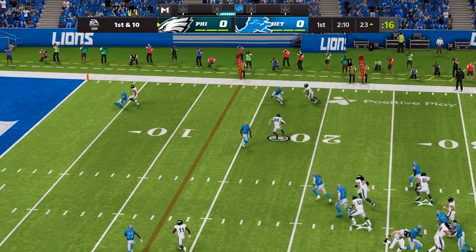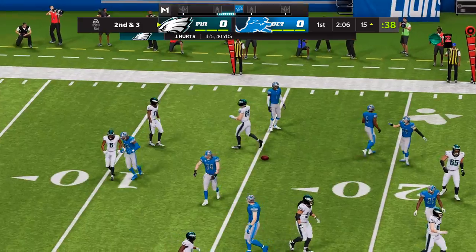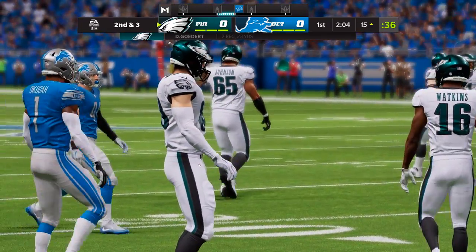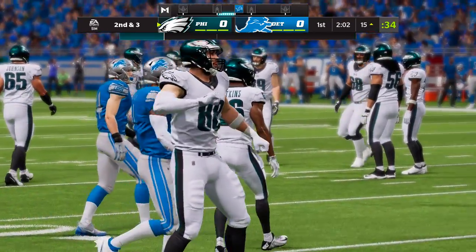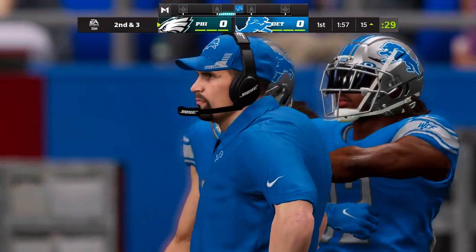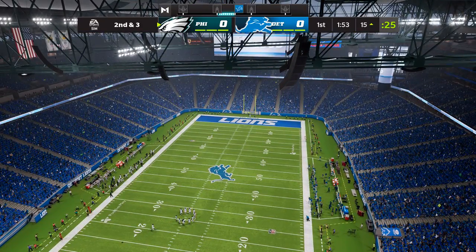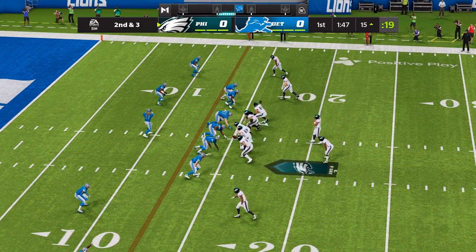On 1st and 10, it's Hurts. He delivers another to Goddard, complete. 7 yards, the pickup there. They really love to get him into one-on-one opportunities, and this is one way. Work him out of the slot and create a mismatch. Who's going to cover him? Corner, safety, linebacker? He's got a way to beat all of those positions.